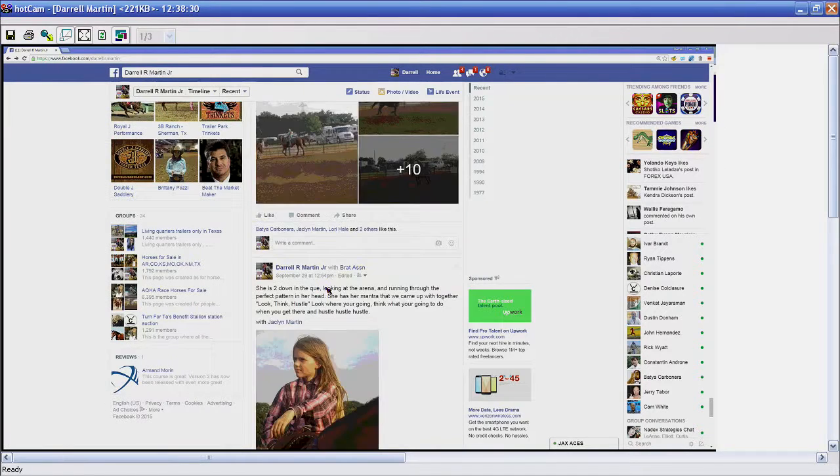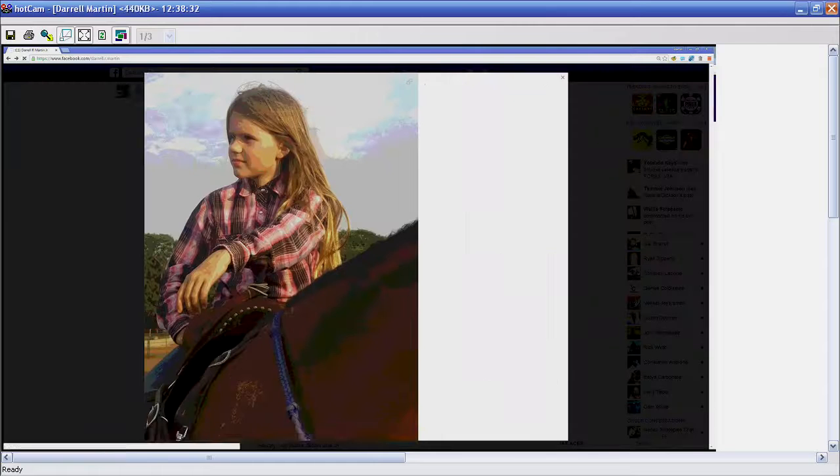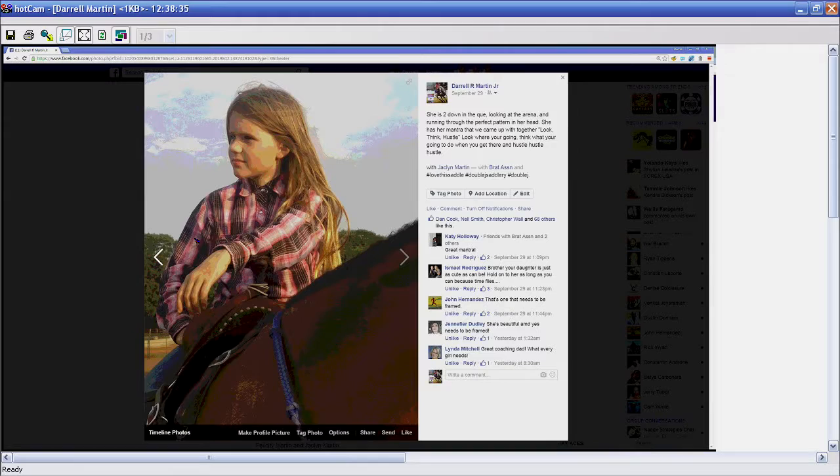Let me see, one of my favorite pictures we got of her right there. She's looking at the arena, and she has 2 horses left before she goes. She's actually the last runner in this race. She has a little motto, which is look, think, and hustle. There's our mantra. When she's going on these horses, you don't have a lot of time to think about the details, so you have to have very short key words in your head. Sort of sounds like trading, right? Look where you're going. Think what you're going to do when you get there. And hustle means make it happen.